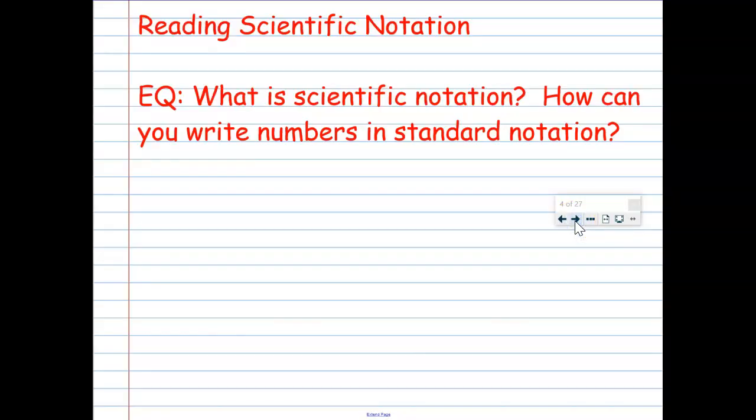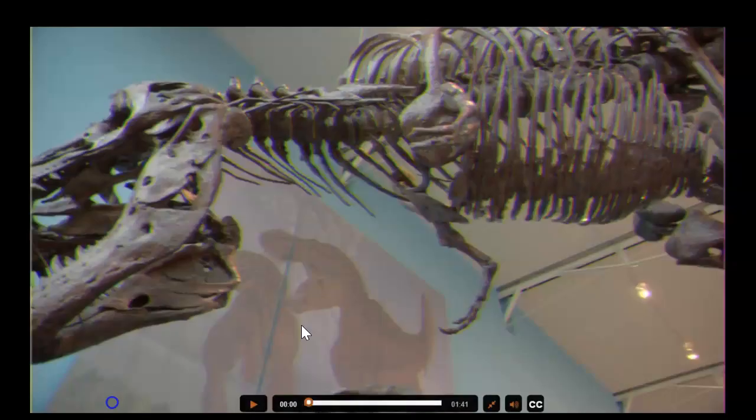Go ahead and pause, add this to your table of contents, and tell your brain that we're working on knowing what scientific notation is, and we're going to figure out how we can write numbers in standard notation. All right, let's start off with a little video.